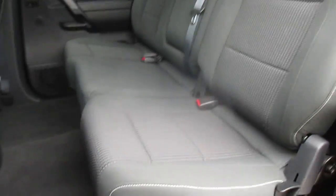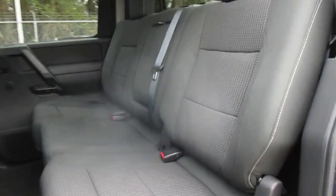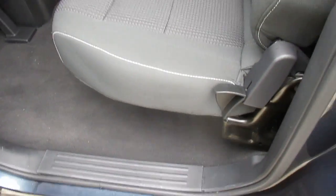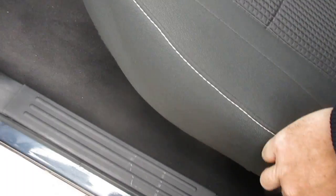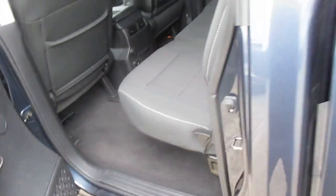These seats do actually fold up, and I've yet to figure out how. I think you pull up on the little trigger here, and I'll just show you how that works really quick. Just set the camera right here without it falling off, hopefully. Anyway, you basically lift up on this trigger, pull up on the seat, and the seat automatically raises all the way up. So relatively easy to do.